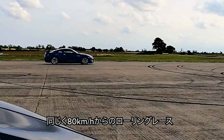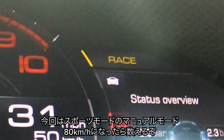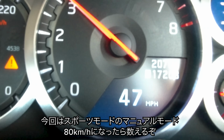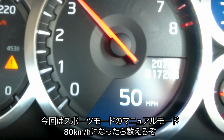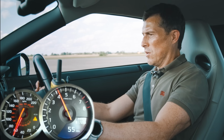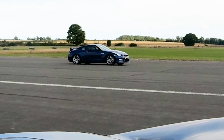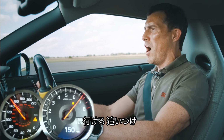All right, we're going to do another rolling race from 50 miles an hour. This time, because we're in the sportier settings and manual mode for the gearbox, I'm going to count it in. Here we go, it's 50. 3, 2, 1, go. Come on, can I beat him to the half mile? Catch him up.